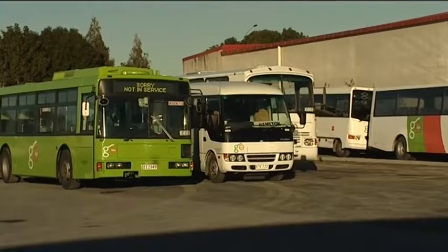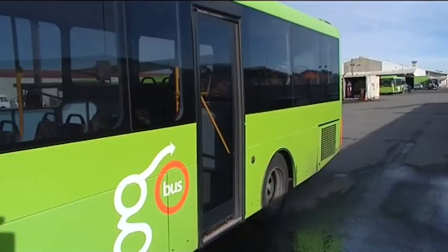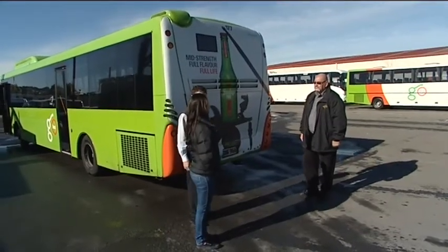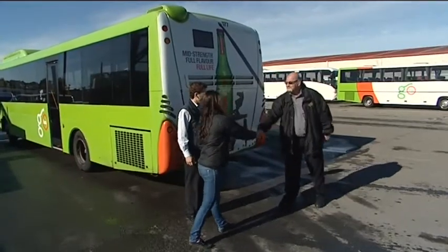There is a wide variety of passenger transport, but Jess is going to drive this urban bus under the careful instruction of our trainer driver Mitch. Jess, I'd like to introduce you to Mark. He's our trainer here at Go Bus. First up is road checks. The reason we do this is for safety, to make sure the vehicle is actually safe to be on the road.